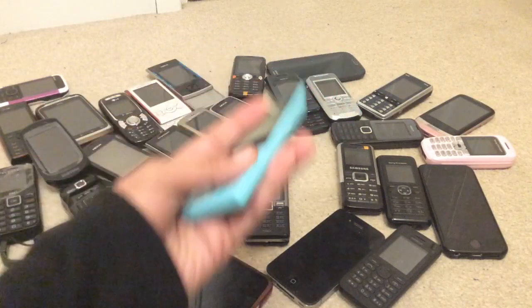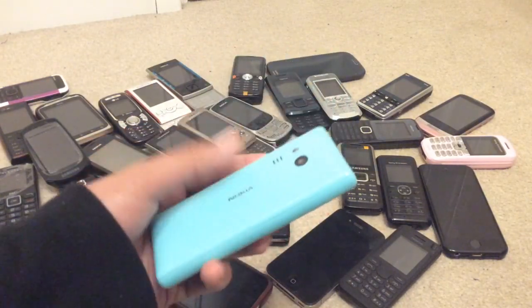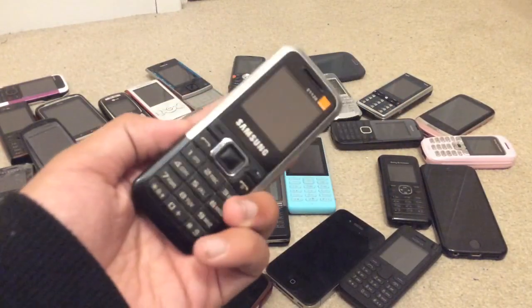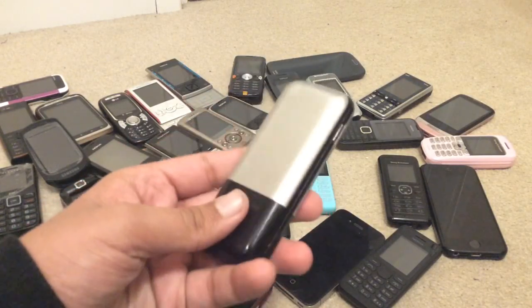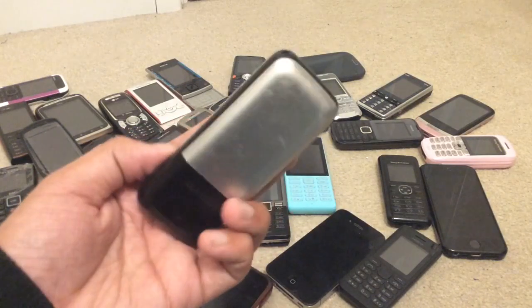Next is the Nokia 216, which I also did get for free. Here's what it looks like from the back. Here is a Samsung E1120. This was my uncle's old phone, but then he upgraded to a Nokia 105, so he doesn't have any uses for it anymore.